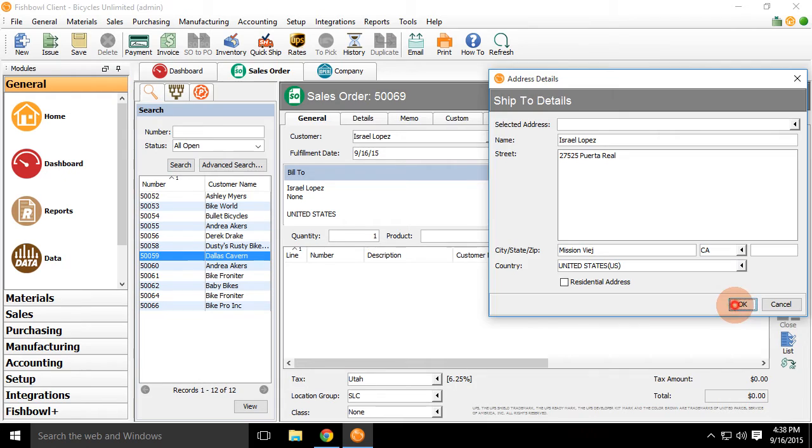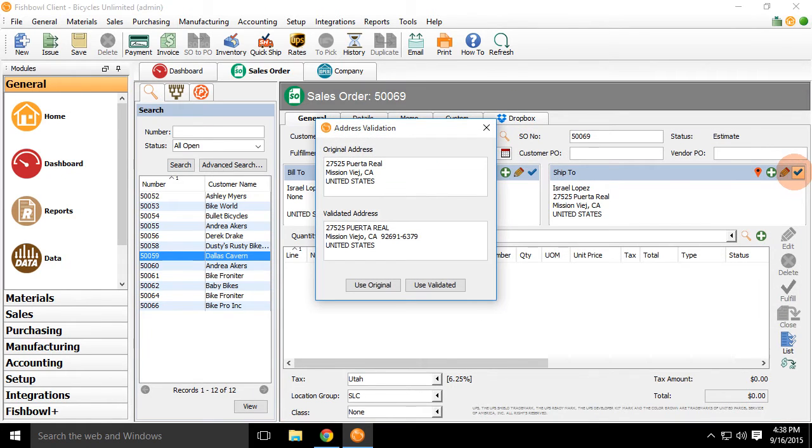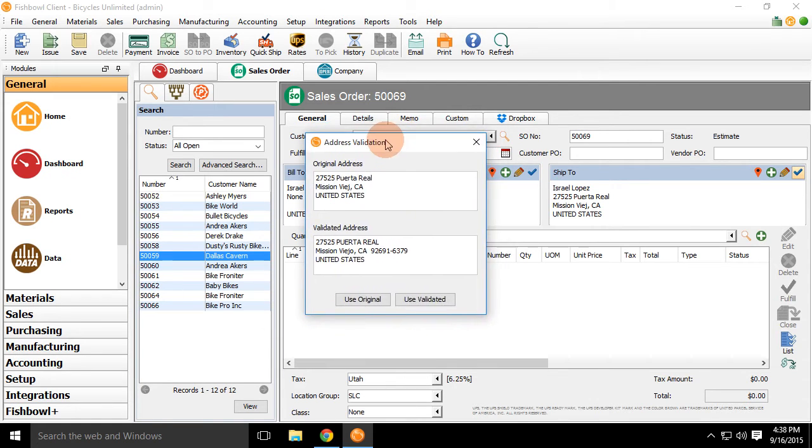Let's spell that. There you go. So there's a limit. It's not foolproof. It'll capture a few misspellings here or there. See that some of the information is being sent back in all caps. We got the zip +4 information, and we have the full address here. So the pop-up is real nice. You get this validated address box, so we can say, nope, I think the original is correct, or use validated.